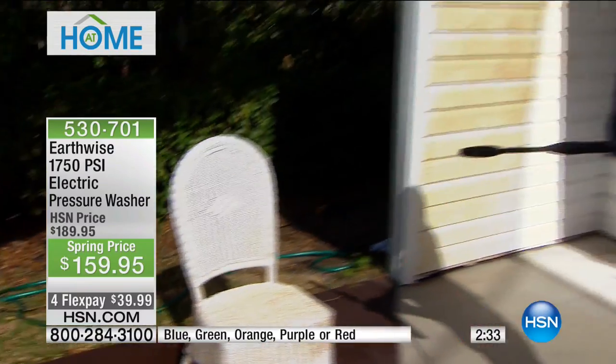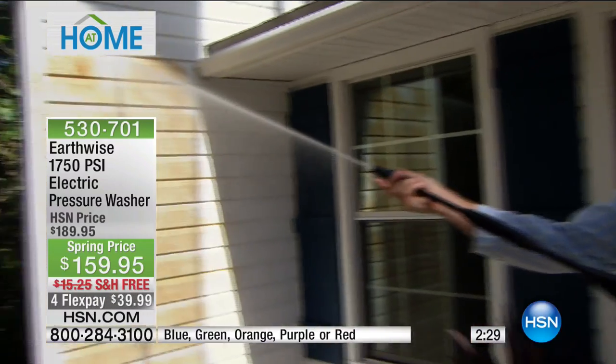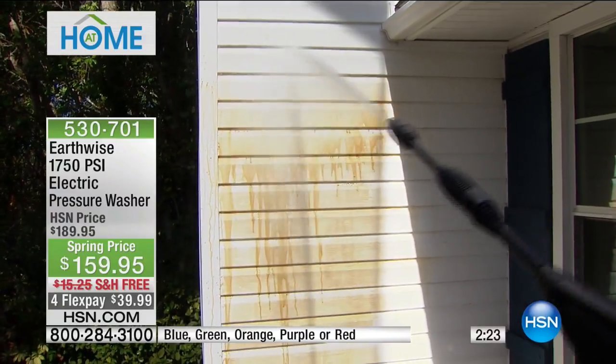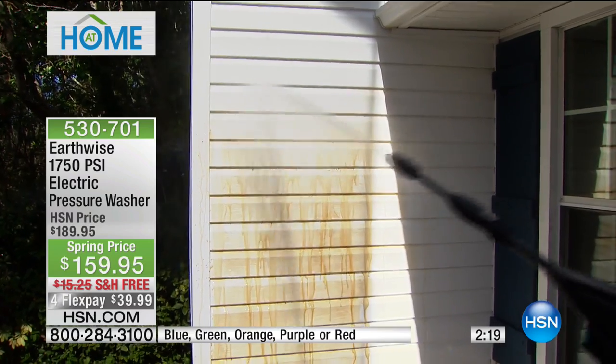And then, of course, the outside of your house. Vinyl siding, aluminum siding, brick face, it doesn't matter. Look at the power to blast away all the dirt and grime. And believe me, you have all this dirt and grime on the outside of your house.